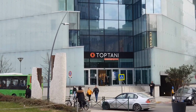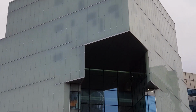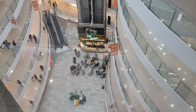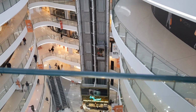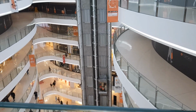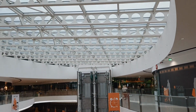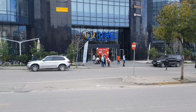Let's look at some malls. We got Top Tani, a shopping centre that's quite tall. Top Tani was the leading noble family in central Ottoman Albania. Many floors, many shops, many options of things to do at this mall. Quite centrally located. Then we have the Ring Centre.